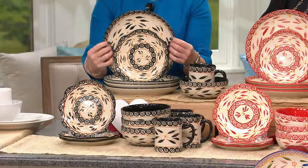We have a lot of pretty colors. We do. So shall we go through colors? Yep, absolutely. That are going to match back with your bakeware. So here we have that classic black.